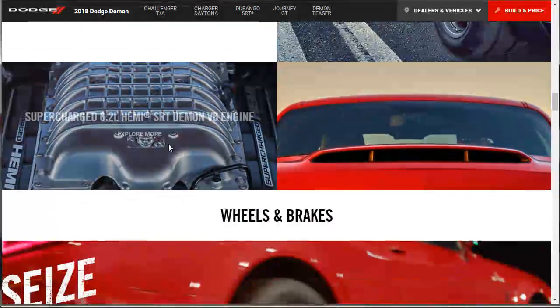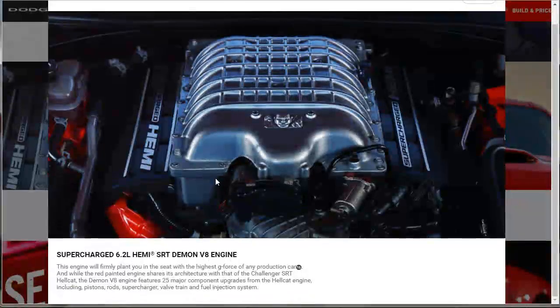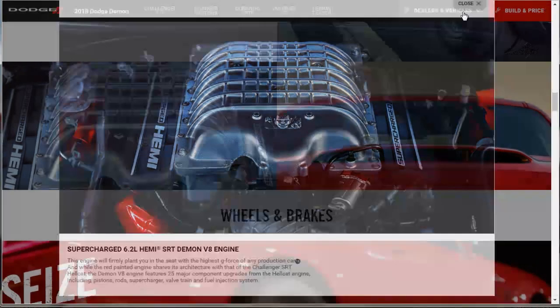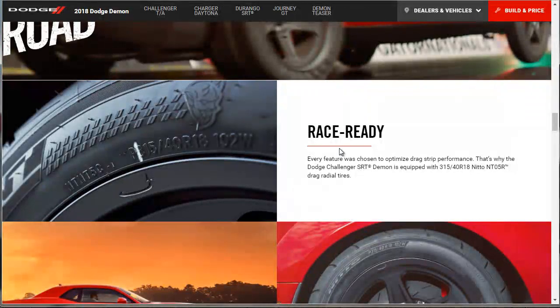Power trip. Yep, we talked about that. Supercharged 6.2-liter engine. We talked about that. They let us know that it is not the same engine. 25 major component upgrades. So we won't go over that again. The wheels and the brakes, let's talk about it. They're race ready. So let's find out about the drag radials.